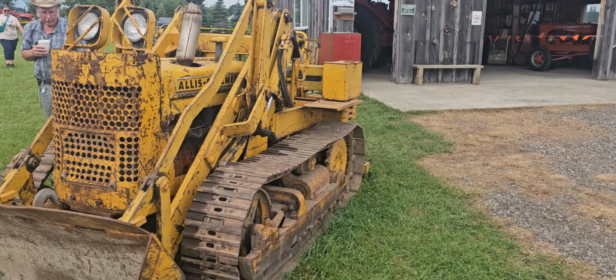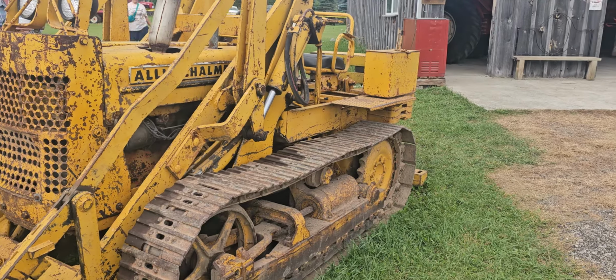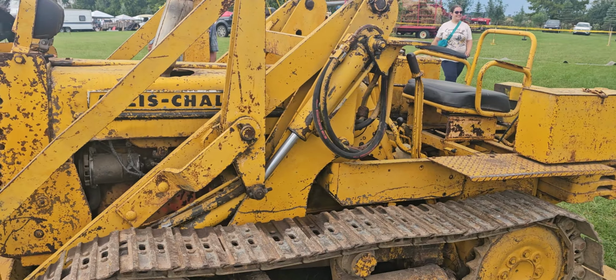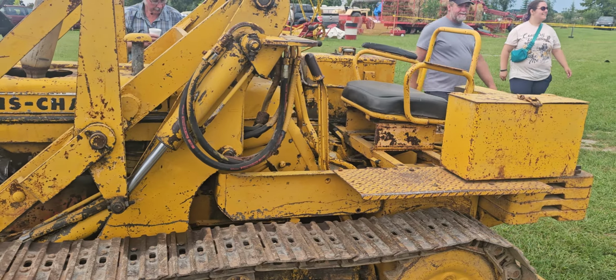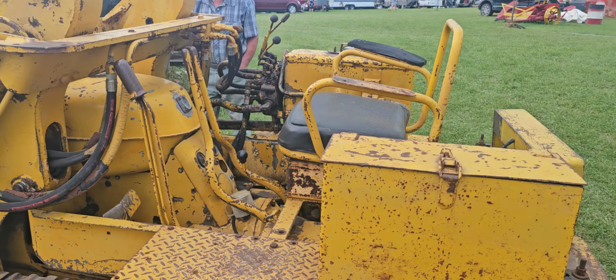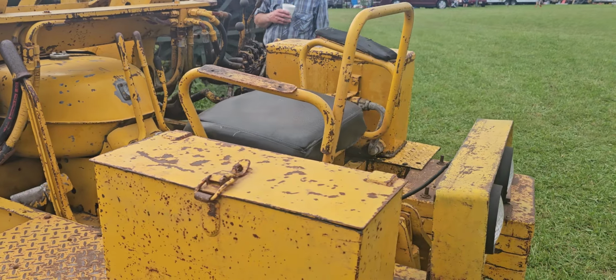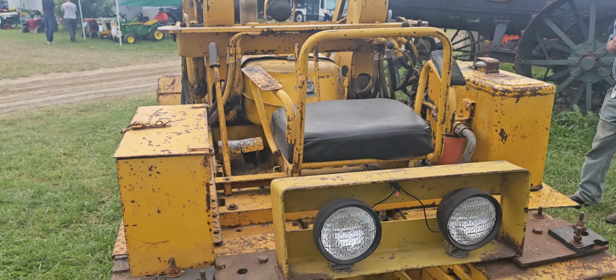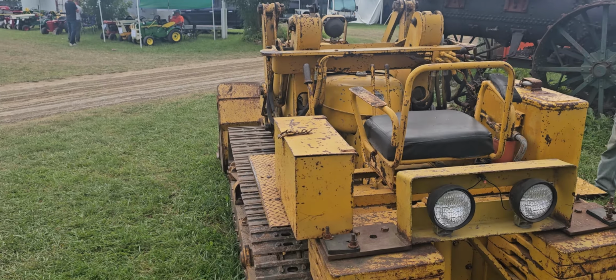Over at the Georgian Bay Steam Show. And we're going to go through the special feature this year, which is Allis-Chalmers. Starting out with a nice little crawler. Not too sure with Allis models and stuff like that, so you'll have to forgive me on that one.